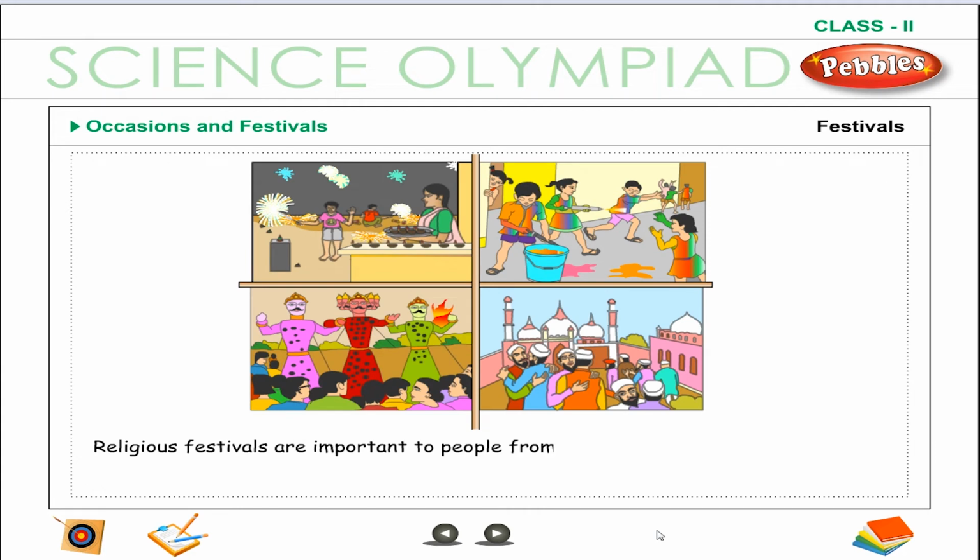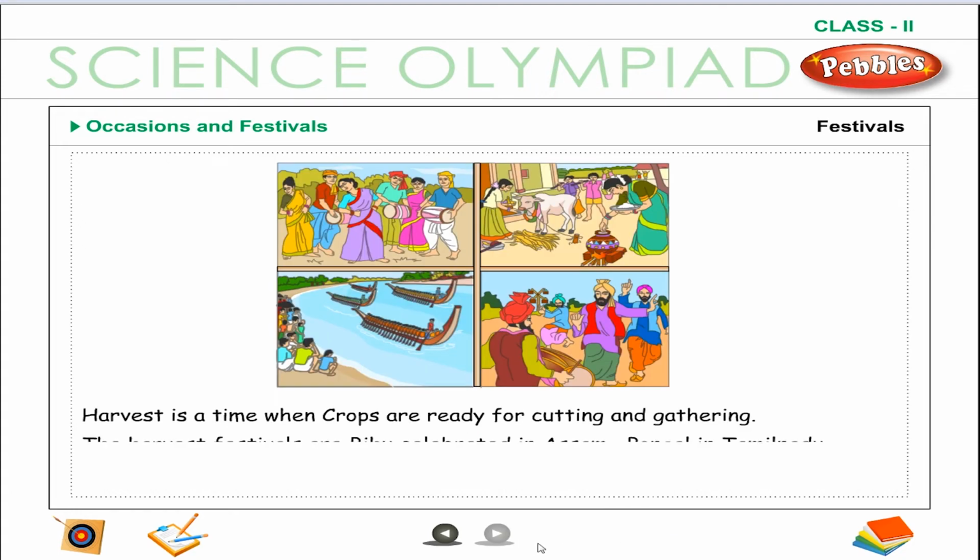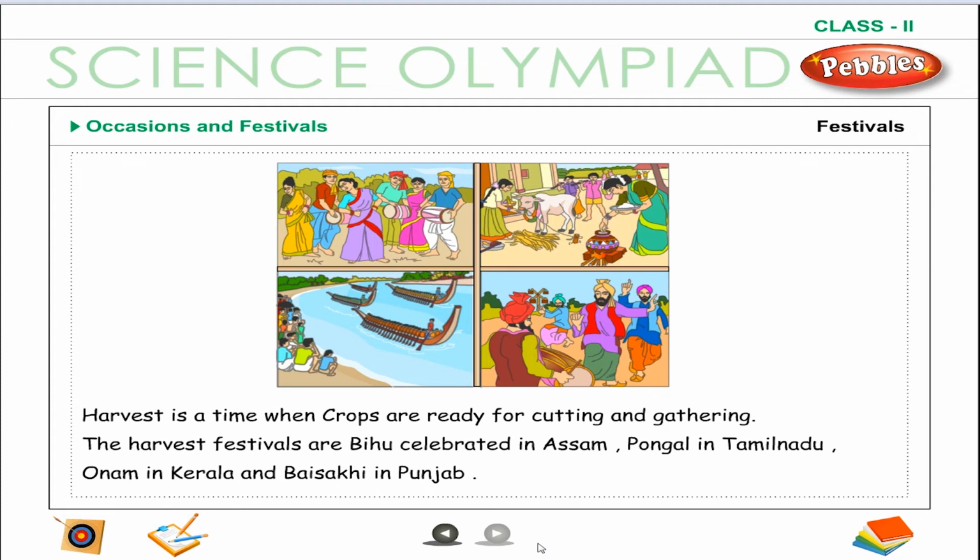Religious festivals are important to people from different religions. The most popular religious festivals are Diwali, Holi, Dasara, Eid, and Christmas. Harvest is a time when crops are ready for cutting and gathering. The harvest festivals are Bihu, celebrated in Assam, Pongal in Tamil Nadu, Onam in Kerala, and Baisakhi in Punjab.